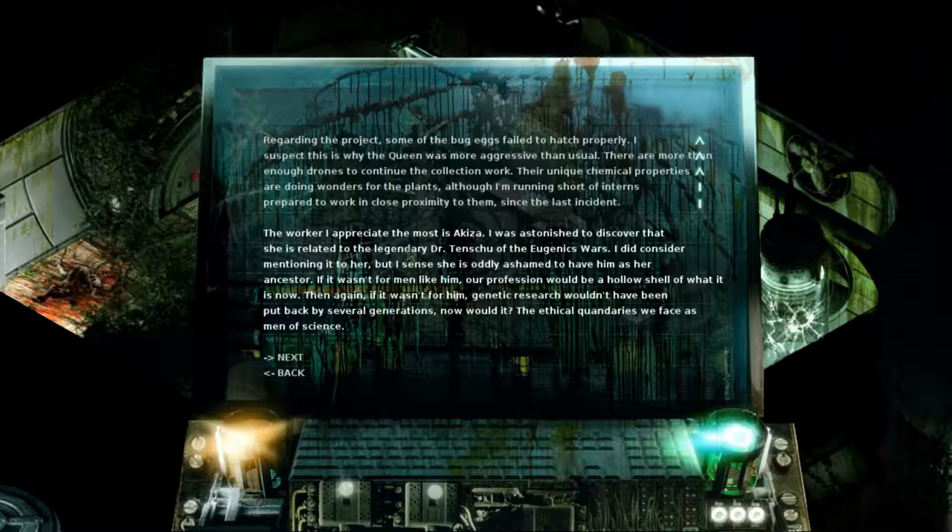The worker I appreciate the most is Akiza. I was astonished to discover that she's related to the legendary Dr. Tenchu of the eugenic verse, so Tenchu is not a real person. Got it. I did consider mentioning it to her, but I sense she is oddly ashamed to have him as her ancestor. You did mention it to her, and that's the reason she wrote to him that she did want him to stop while talking about family.